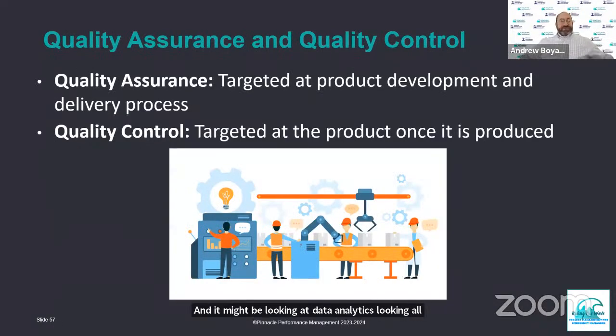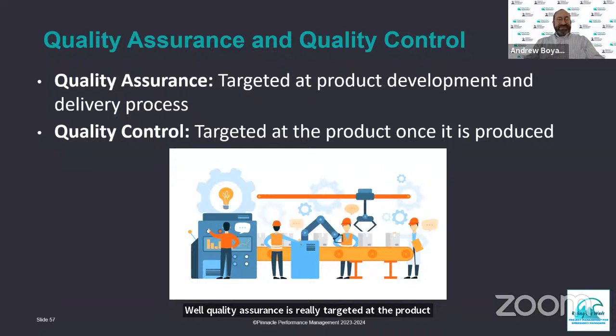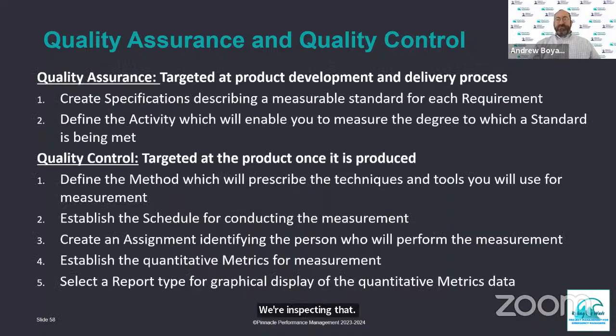All right, what is quality assurance? Well, quality assurance is really targeted at the product development and delivery process. So it's baked into how we create those things. Whereas quality control looks at the targeted product or the end process. If we're looking at a finished pencil, I know it doesn't show up on the screen here because of the green screen, but if we're looking at it, this is the end product, we're inspecting that for its functional performance to make sure it meets what we're requiring.